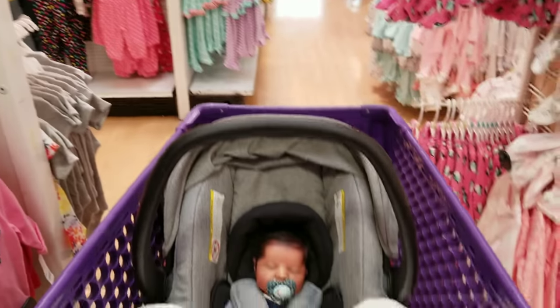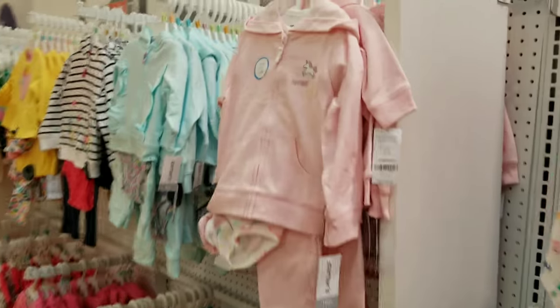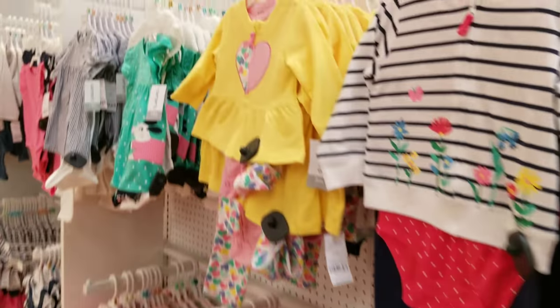They do have a couple things that I do want, but they don't come in newborn. So we'll see if I want to get them in 3 months. I don't know, because I can get them for Lucas in 3 months. But we're just cruising around right now. This is so cute, guys. The unicorn. I have that, actually. So there's some really cute stuff.